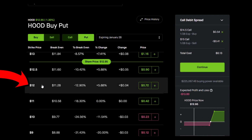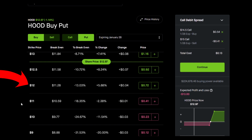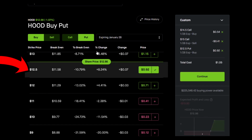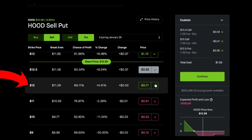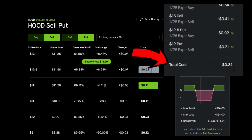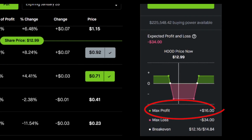Go to buy a put, I'm going to buy the 12, but now what I notice here is I can't really do that. The reason why I can't really do that is because Robinhood no longer has 0.5 differences on the downside. So the only thing I can really do here is buy a 12.5 put option and then sell a 12 put option. Now you'll notice that my total cost is $34, but my max profit is $16.